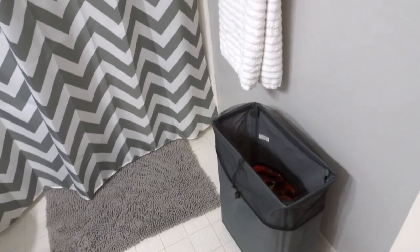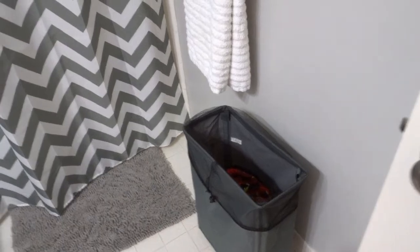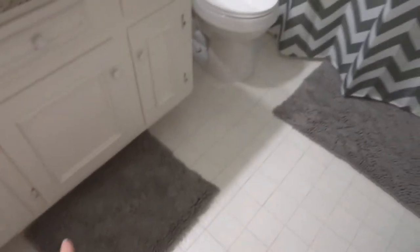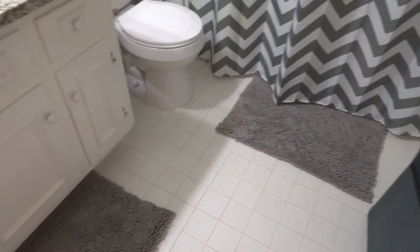So what do they say? Where you put your shoes, that's where you should put a shoe rack. And I was thinking the same thing with laundry. So it actually says laundry right here. And I like how skinny it is. I thought that would be perfect. The mats actually came from Amazon. They're not my favorite, but they do work really well.